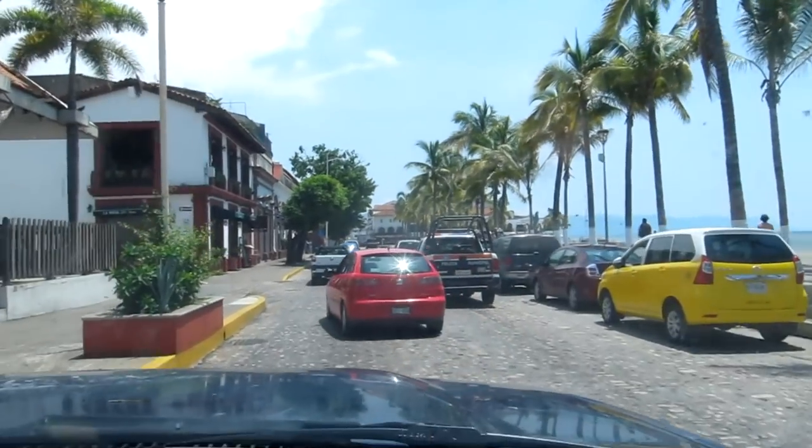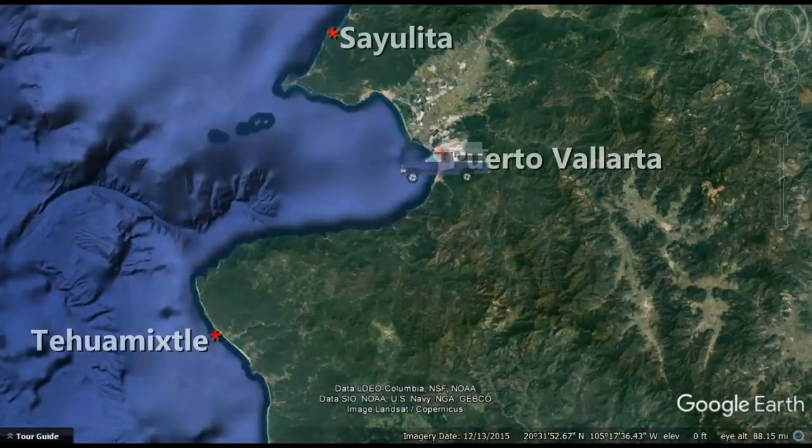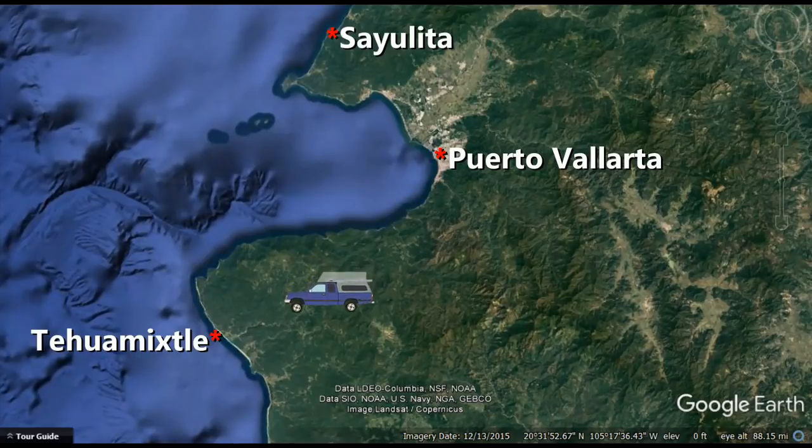With our new refrigerator loaded up, we made our way through the cobblestone streets of Puerto Vallarta and headed south in hopes of finding some uncrowded surf.